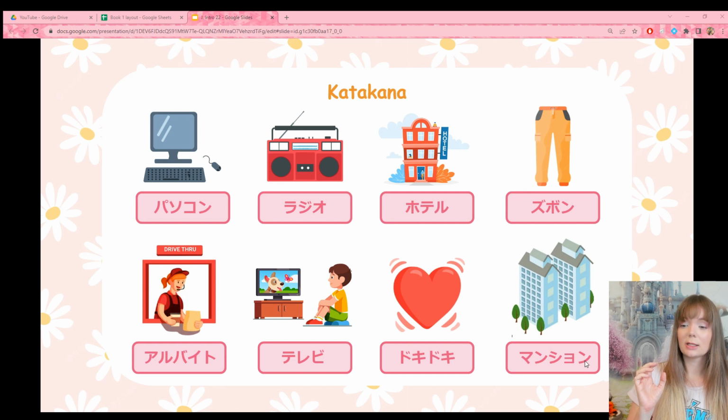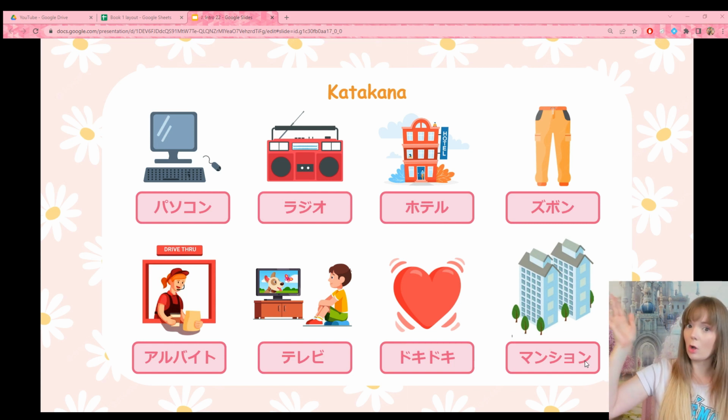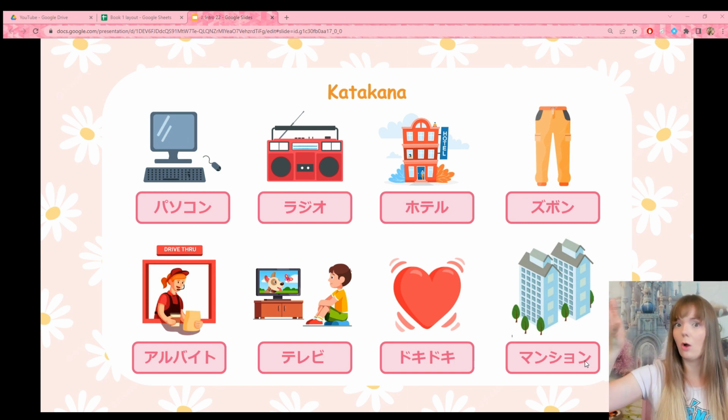But the really tall ones, they're usually larger on the inside also. So the inside's a little bit larger and they're very tall. That's a key thing, that they have to be really tall in order for them to be considered a mansion. But it's just an apartment and they use the English word mansion. So, fun fact for you.